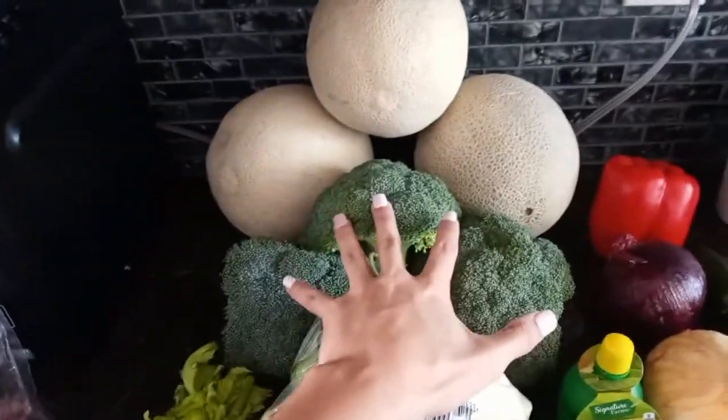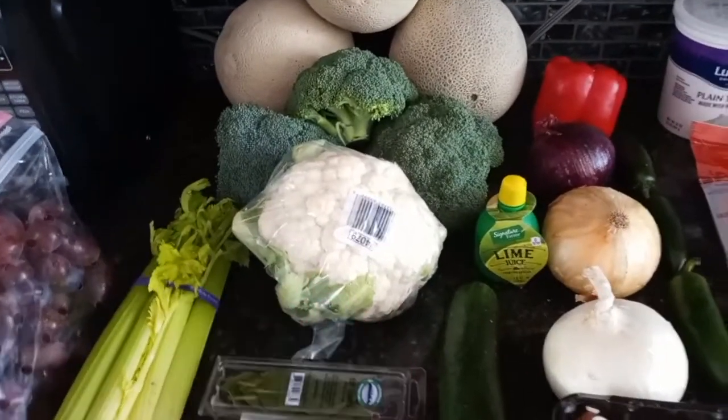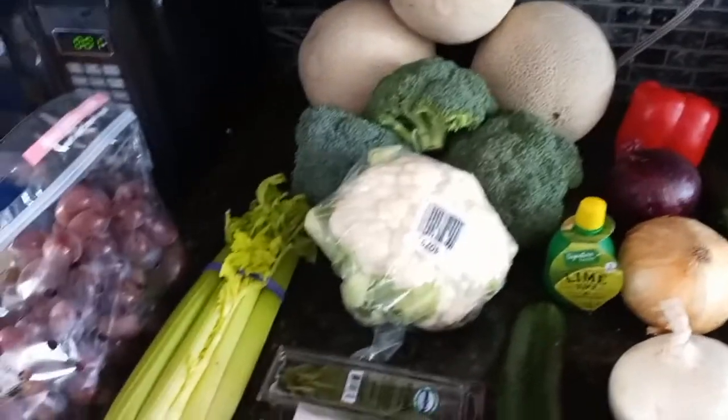Next, we have some broccoli and some cauliflower. It's just the easiest and most simple thing I can do for a side throughout the week, and it lasts well in the fridge. So that's going to be my side for dinner.